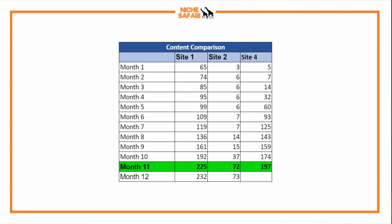You can see here by month 11, site number 1 had 225 articles, site 2 72, and site 4 197. So I did say towards the start that I wanted about 200 articles in the first 12 months, so I'm definitely going to hit that. You'll notice that sites 1 and 4 are closer in comparison, and that's because they're both informational sites and they're targeting display ad revenue, so I like to have more content on those sites. Whereas just your Amazon affiliate site, I usually have a little bit less content.